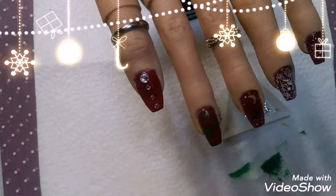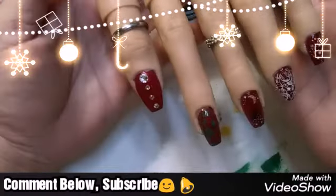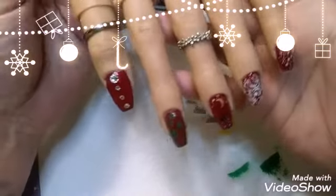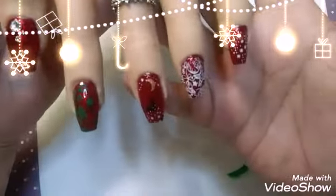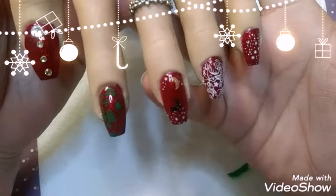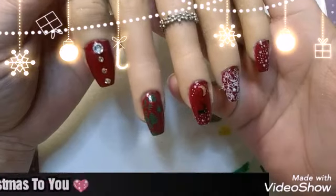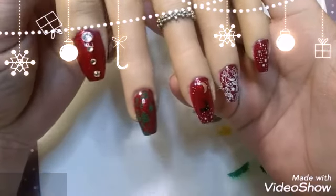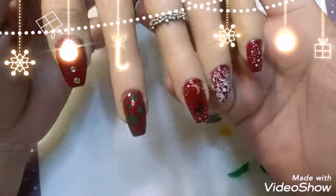Here we go. We are finished. This is my Glitter Girls Merry Christmas. I think that turned out really nice. Love the thumb. Love the shine on those stones. Don't you? Love it, love it, love it.